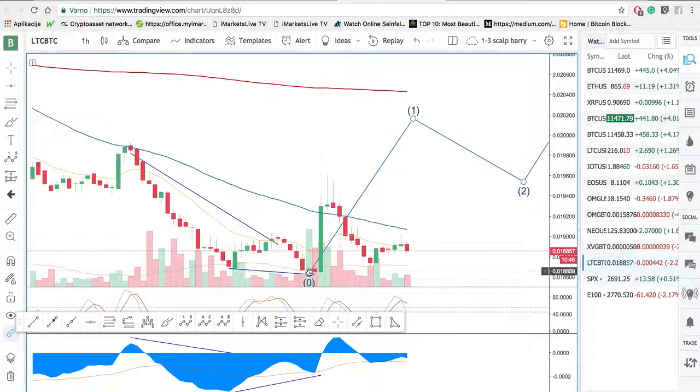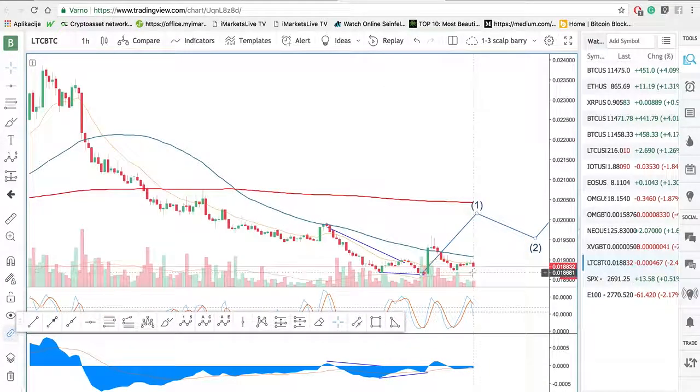Well, I took profits here anyhow, and then I moved my stop loss here. So not too bad. Still made a few bucks there.